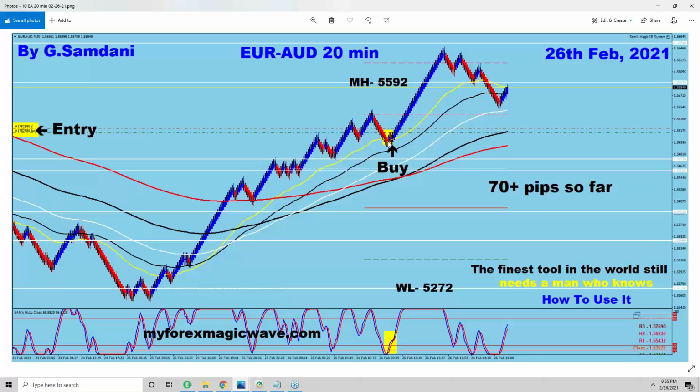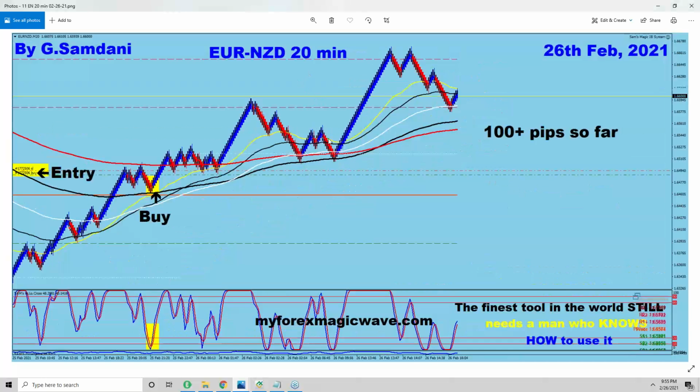And then again, from the 20-minute chart, made an entry but failed to close here. And then it dipped here, but still from here to here was 70 pip. So no complaint. And then EUR-NZD did the same thing. It went up, it came back, and then it went all the way. I could have closed here, but wasn't available to do so. And it came down, but it's still from here to here, 100 pip.